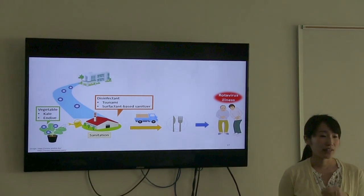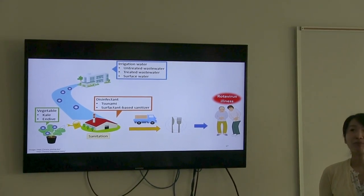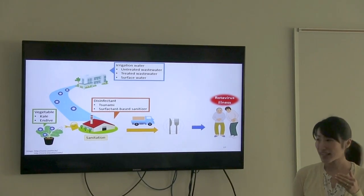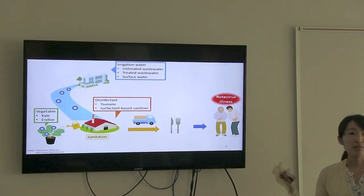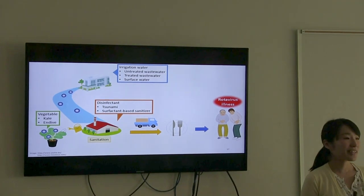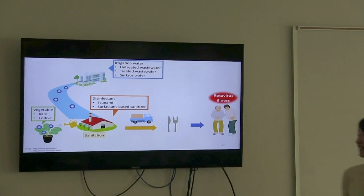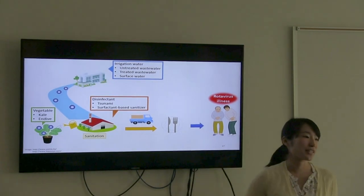I also conducted another scenario-based analysis. Since we know that rotavirus in irrigation water is very important, I changed the source of irrigation water in my risk assessment. At first I only had treated wastewater, but now I assume that I use surface water from a river, let's say, and also untreated wastewater. In the United States, it is prohibited to use untreated wastewater for irrigation, but I assume that my irrigation water is contaminated with raw sewage. Everything else was the same. I just changed the irrigation water quality.